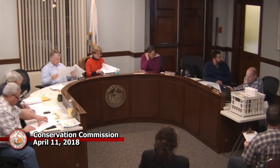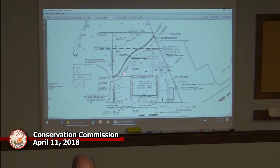Like we say, we have an active order of conditions. I just want to go through some of the changes. As Allison stated, this site was approved with a building footprint 40 feet by 55 feet. They're staying within that footprint. The parking layout is the same. Travel movements through the site are the same. Drainage is all the same. Dumpster location is the same. Limit of work line is the same.